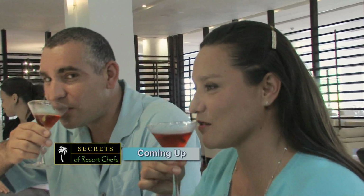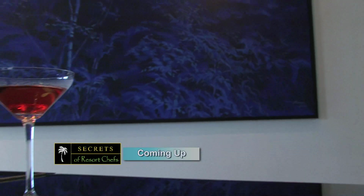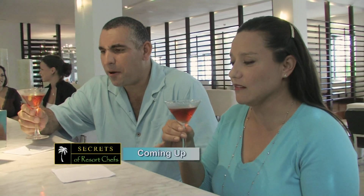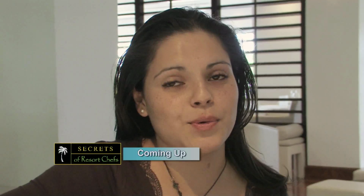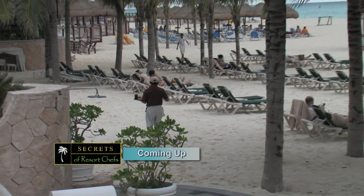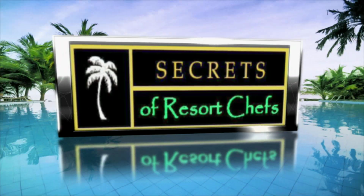Still to come on Secrets of Resort Chefs, a signature martini at the Royal Hideaway that's made with tequila. Oh, wow. Among other twists, I really like it. Stay tuned for cocktails on the Mayan Riviera when Secrets of Resort Chefs returns.